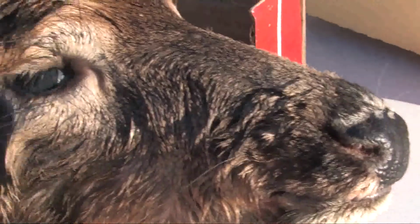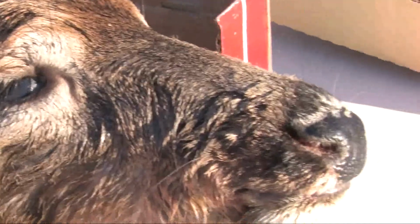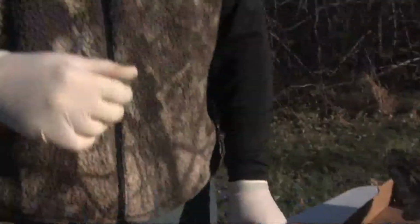So here's an interesting illustration for you that'll help you understand how amazing that nose is. A bloodhound and a whitetail have about the same amount of scent receptors in their nose, about 300,000. So we know that a bloodhound can detect as little as 2 parts per billion of a scent and clearly detect it. That's a big number, but let me put that in terms of something you can imagine.